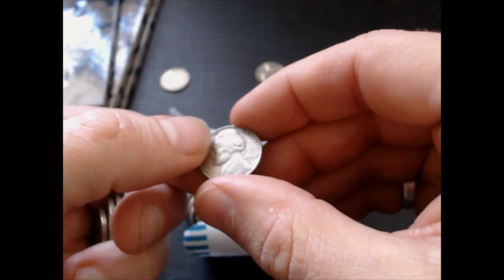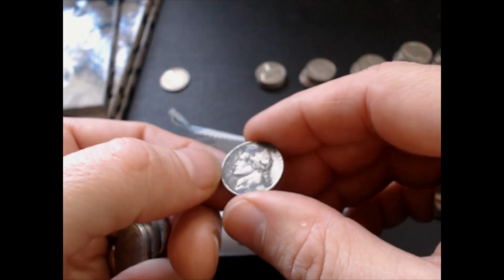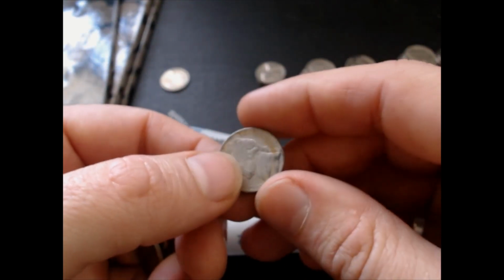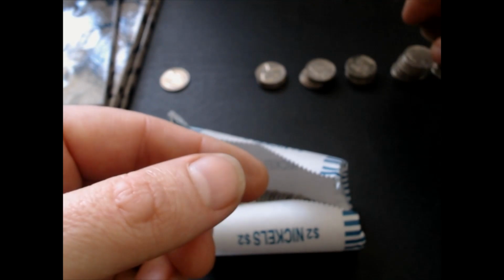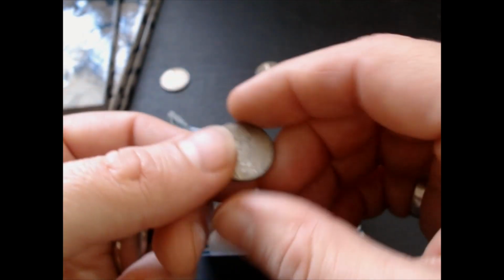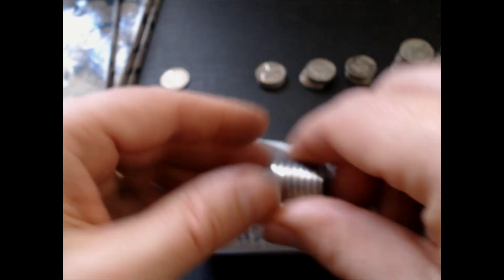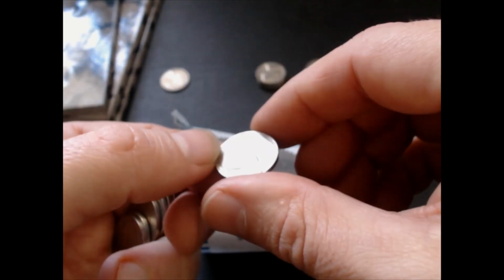Anything 1959. Ooh, dirty coin, 80s, go figure. I always find the 80s to have the dirt and the corrosion to them, the most common. That one's hard to read there, 96. So nothing fancy there. Let's just get in this, trying to do this quickly.